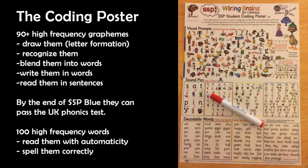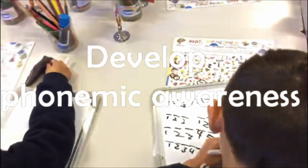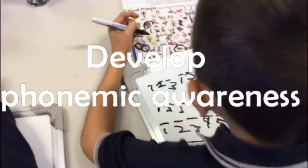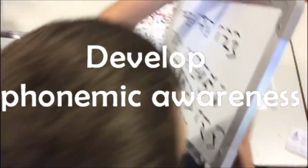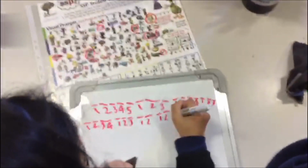They're now going to spend about 90 seconds on every activity. I give them 2 minutes for the high frequency words, 100 high frequency words. Now they're further developing phonemic awareness. This is the first activity of the coding poster. The focus is purely on the speech sounds in words, isolating, segmenting, and blending phonemes. This is essential if children are going to learn to use phonics.